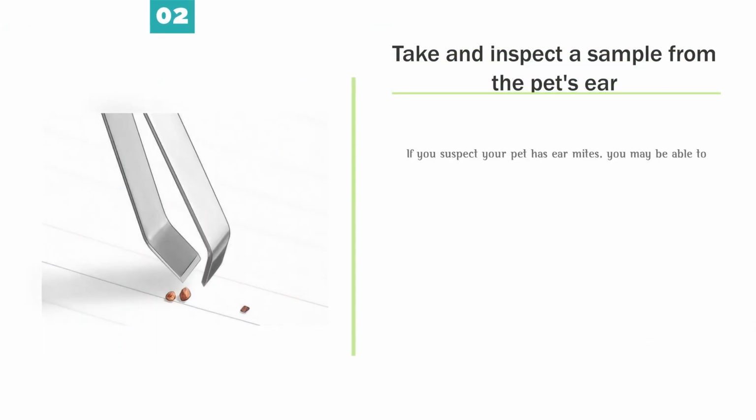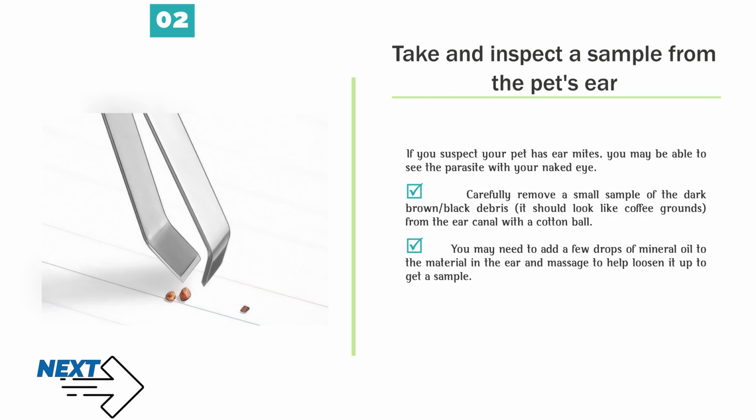Number 2. Take and inspect a sample from the pet's ear. If you suspect your pet has ear mites, you may be able to see the parasite with your naked eye. Carefully remove a small sample of the dark brown/black debris, it should look like coffee grounds, from the ear canal with a cotton ball. You may need to add a few drops of mineral oil to the material in the ear and massage to help loosen it up to get a sample.